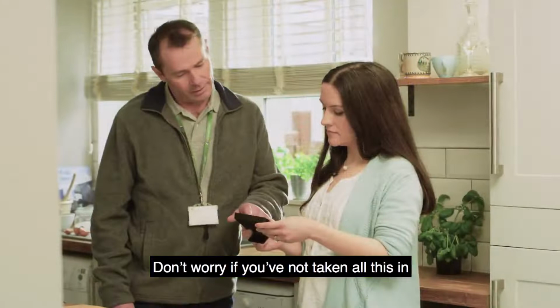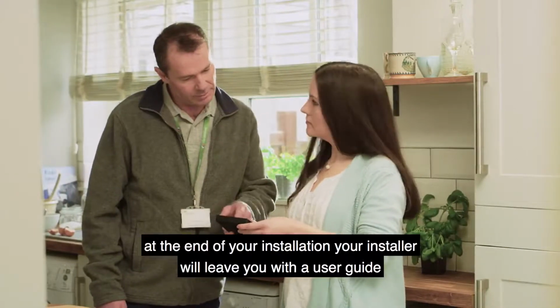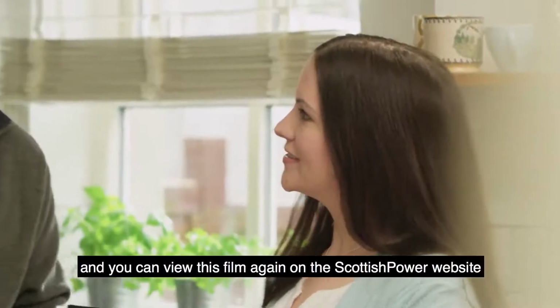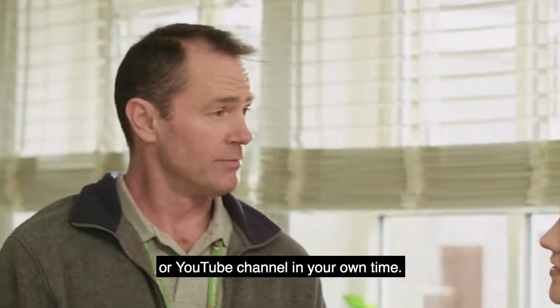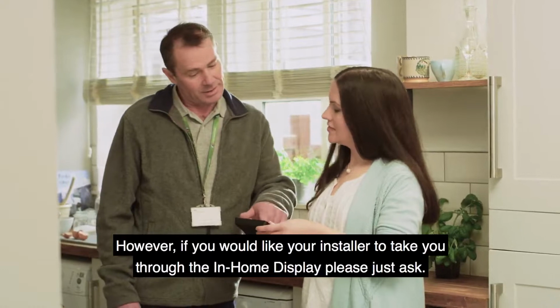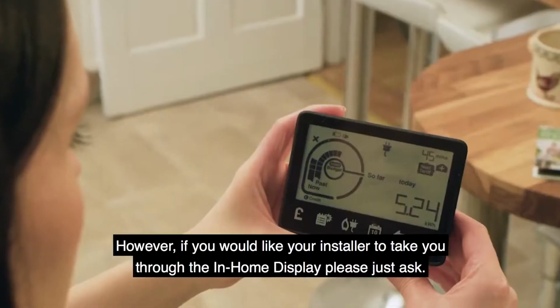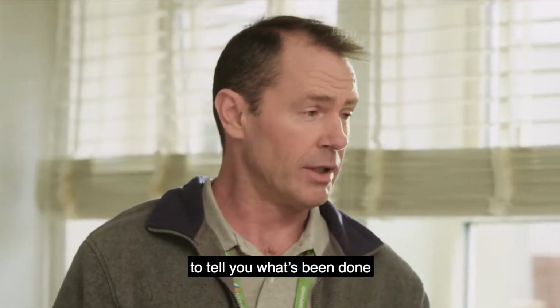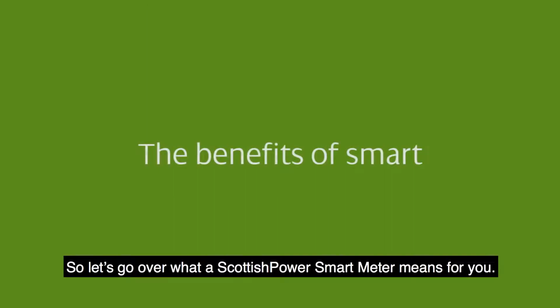Don't worry if you've not taken all this in. At the end of your installation, your installer will leave you with a user guide, and you can view this film again on the Scottish Power website or YouTube channel in your own time. However, if you would like your installer to take you through the in-home display, please just ask. Your installer will also take you through a short checklist to tell you what's been done and check that you're happy with their work.